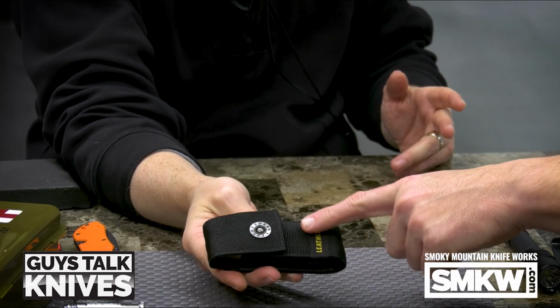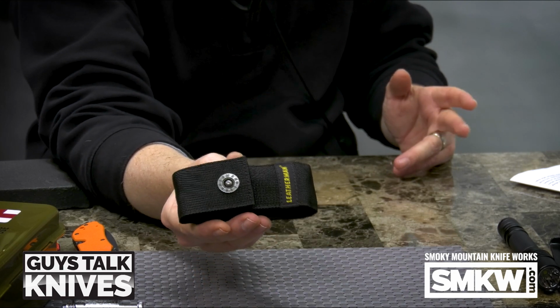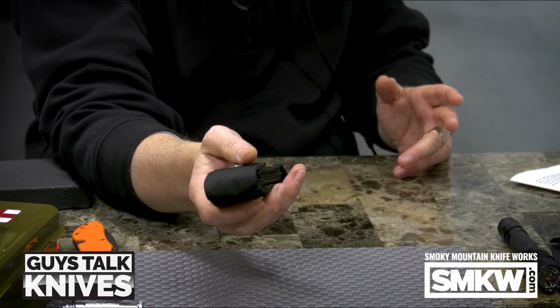Right. So that multi-tool is easily going to go in the pack inside that included nylon sheath. I love the sheath on this one too. Yeah. The way it snaps together, just perfect. It's just a really nice little tool. Nice, small, out of the way. Yep, absolutely. Keep one in the car.